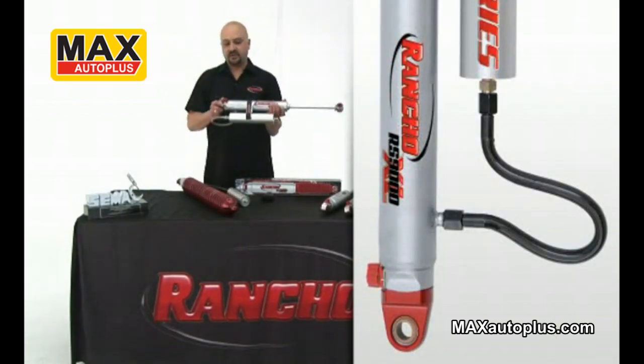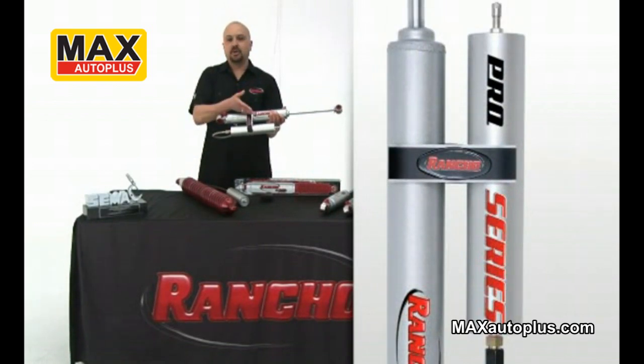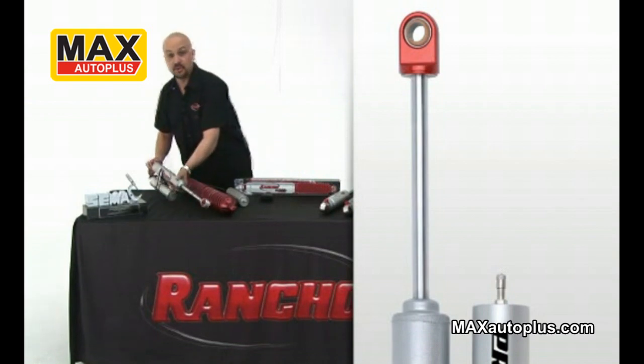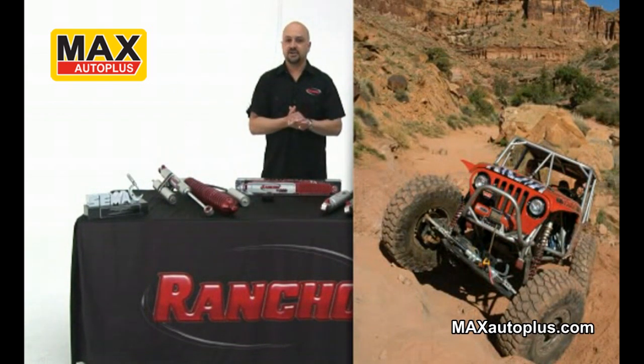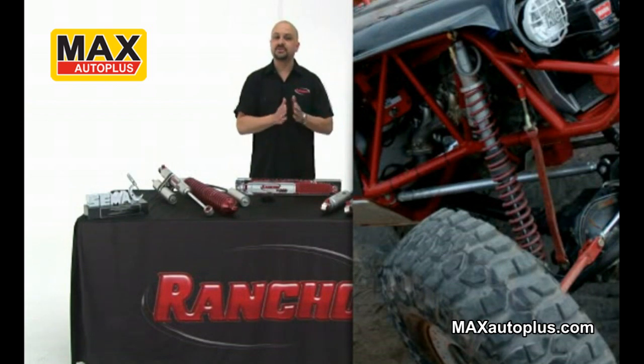Each Pro Series unit features a high-pressure hose, remote reservoir, and billet aluminum clamp, providing ultimate consistent performance over long periods of extreme use. We offer extended travel lengths up to 15 inches and various sizes for custom off-road applications, late model trucks and sport utility vehicles, and specialty vehicles like Hummers and Jeeps.